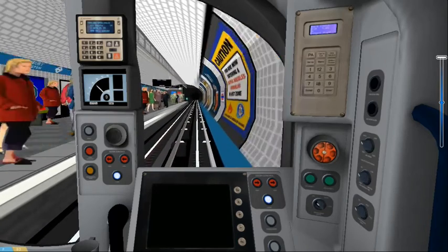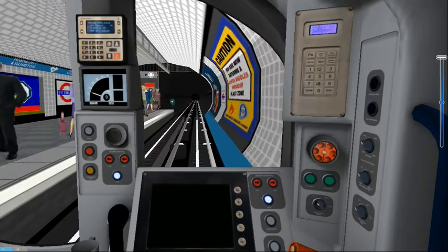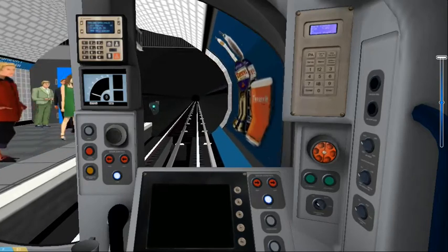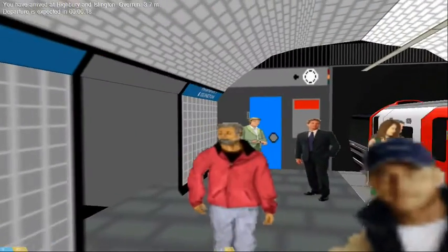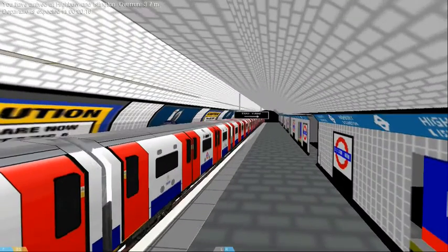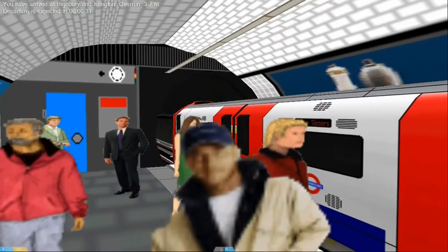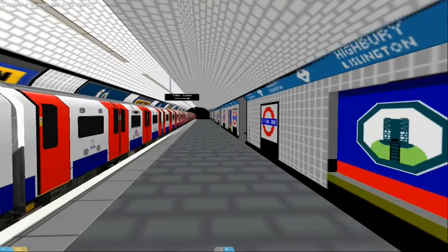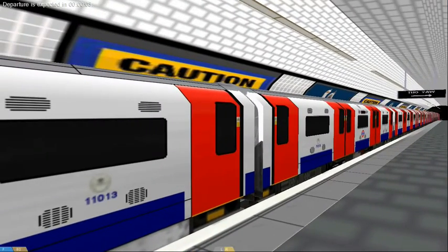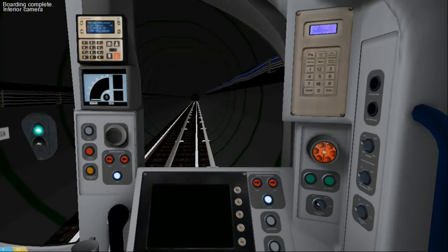This is Highbury and Islington. Change here for National Rail Service and London Overground. There we go. Highbury and Islington, as you can see. Obviously, I do have quite a lot of criticism for this map. As I say, this is definitely not the best map, so let's get back in here.